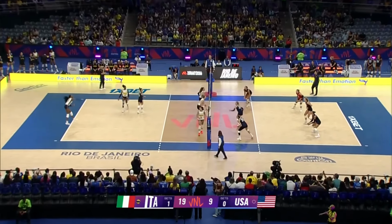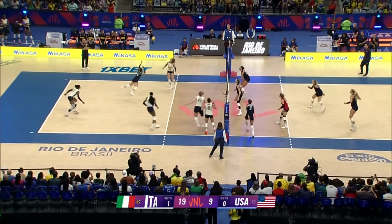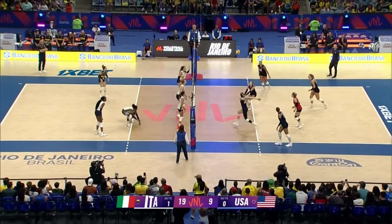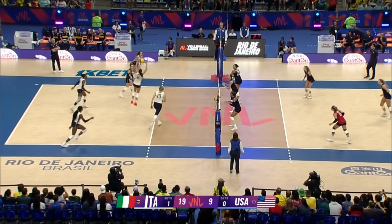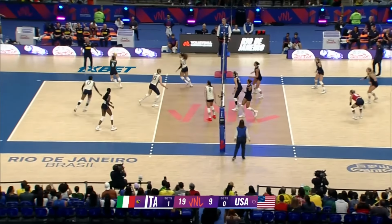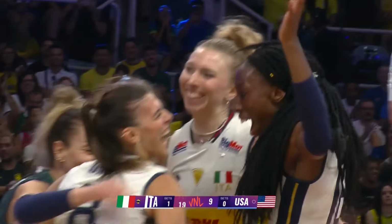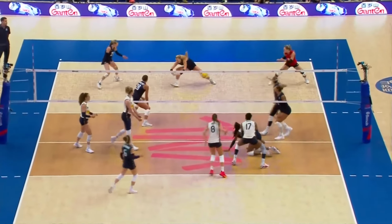22-10 attack points for Italy over the United States. More than double. Ball brought to the outside again. De Gennaro, first touch, Oro. Tempo set to the pin. What's still up and going? And Egonu, exclamation point, the center back. That's paying off for the offense because the backcourt is working so hard for Italy.